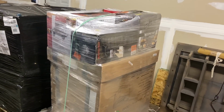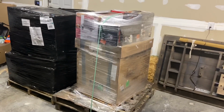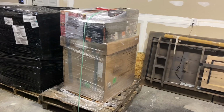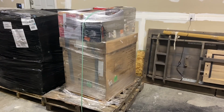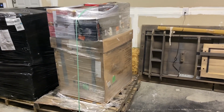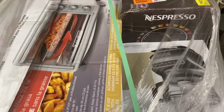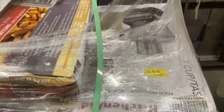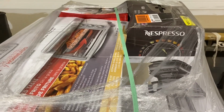Main reason why I bought this one is that big box. I've had pretty good luck with big boxed items in the past, and on the picture they provide, I could not tell at all what this was. It was a complete gamble. But from the picture I could see this KitchenAid processor, a couple Nespressos I believe, and just this KitchenAid will probably give me $75 to $100 back. So I thought, let's take a risk and see what we can do.